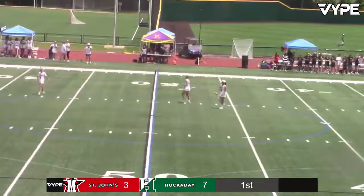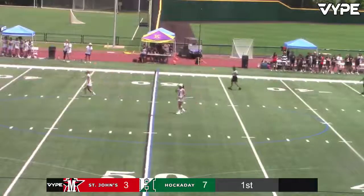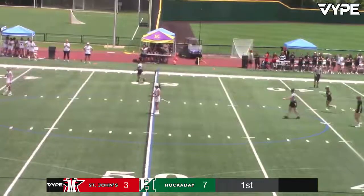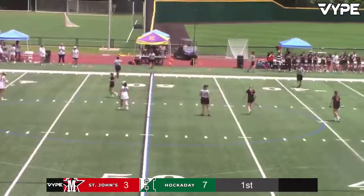On the defensive side, St. John's is deciding what they can do to maybe better stop the attack that the Hockaday Daisies have brought to the game. You know, I was thinking the same thing, that now would be a great time for St. John's to call a timeout. Let's get together and discuss how to defend this here. And there it is, I think.